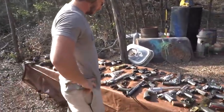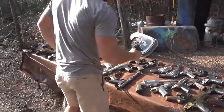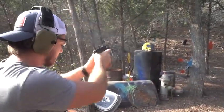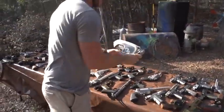Here come some big boys. Okay, Matt, it's fine. This Hellcat. Let's do the Hellcat first. Springfield Hellcat, 9mm. All right, let's do it.